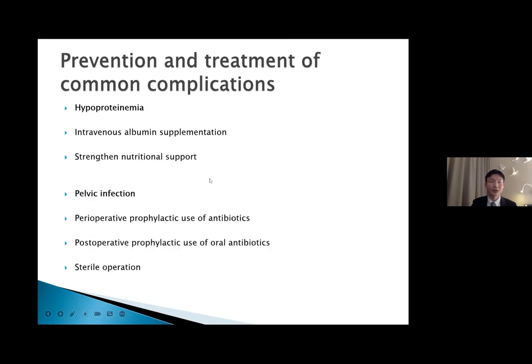Sometimes the patient will develop hypoproteinemia. We can use some intravenous albumin supplementation, and we can also strengthen nutritional support. Sometimes pelvic infection may occur, so we use antibiotics before and after the operation. And we should focus on the aseptic operation.